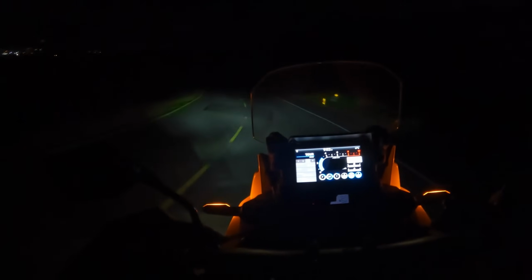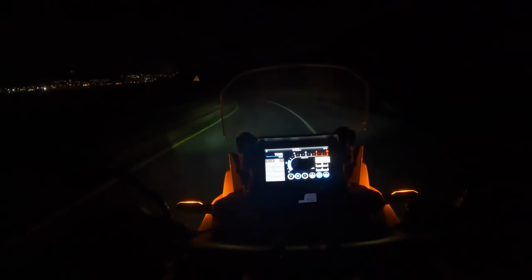These cornering lights will be extremely helpful on the road and in off-road conditions where it may not be well lit, and it's just a great feature to have in general. Very useful, very beneficial. So well done to Honda with that piece of technology.